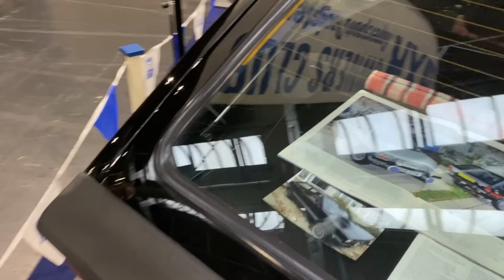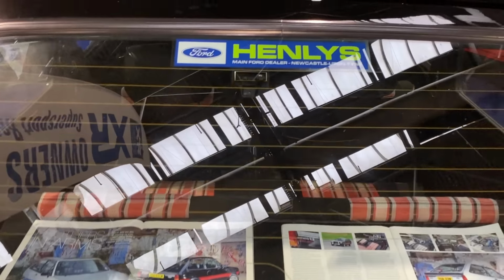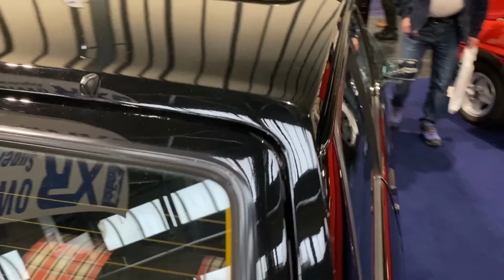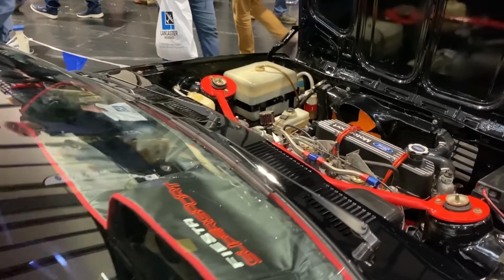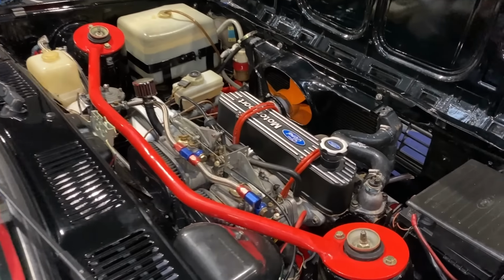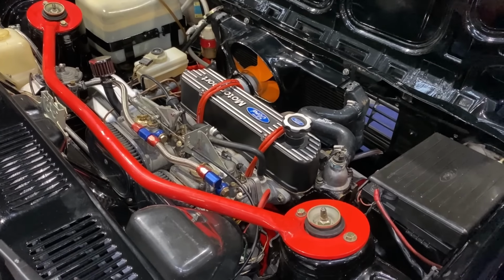Hasn't it survived well? Now this particular car, we can take a look at the front, has been fitted with a bored out XR2 engine. Wait for it, 1700cc, so I bet it goes a bit. Brilliant.